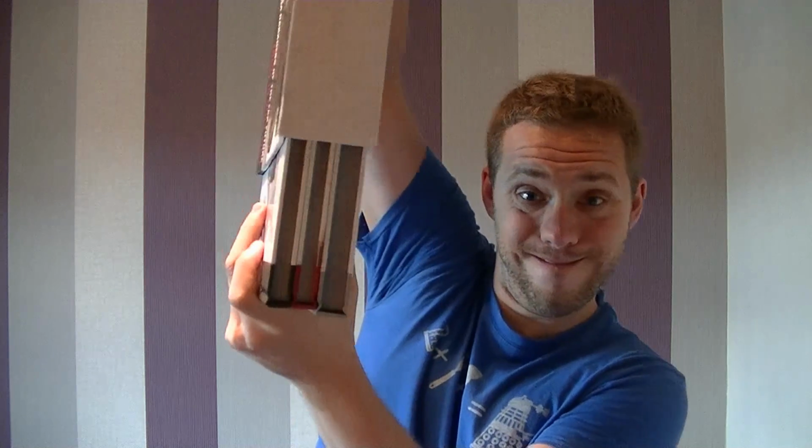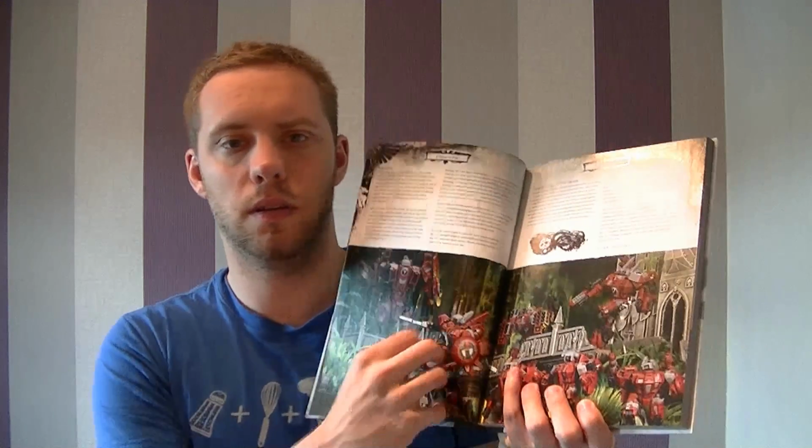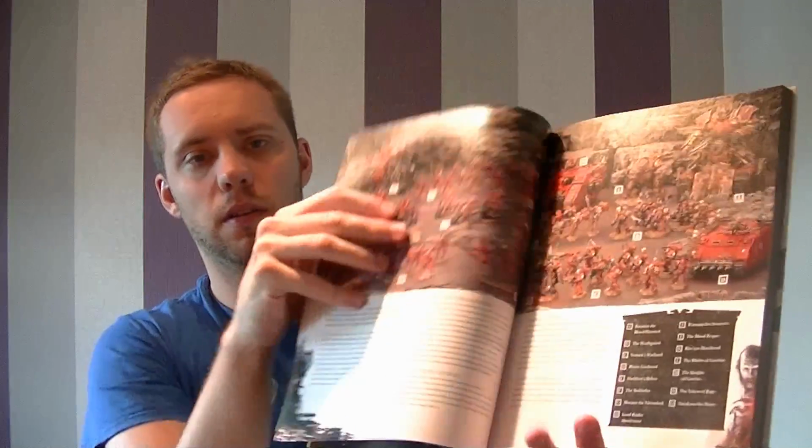So let's open it. Good little case. Right, let's have a look at Galaxy of War. It has an Ultramarine on the front. It doesn't really have a page number, but what it is basically is a book just full of pictures. Just pictures. The pictures are beautiful and very inspiring.